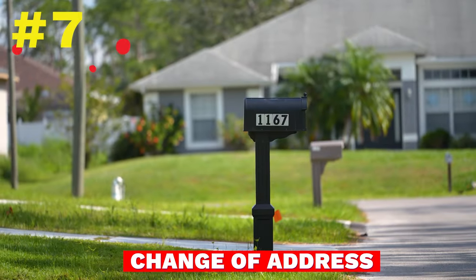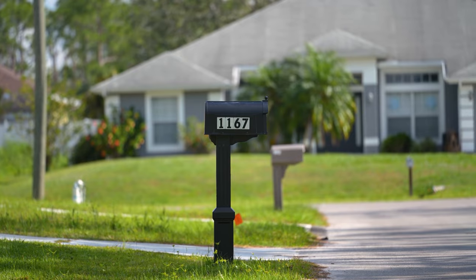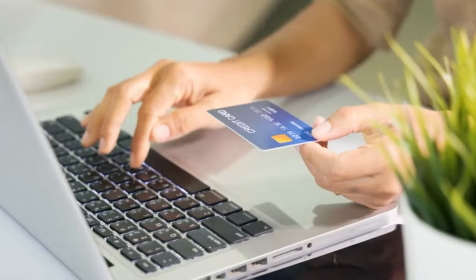Number seven on the list is a change of address. Don't forget to update your address with the post office and notify your bank, credit card companies, and other important institutions if you plan on relocating. That's very important. Yes, don't forget to do that. Yes, especially if you want your mail.